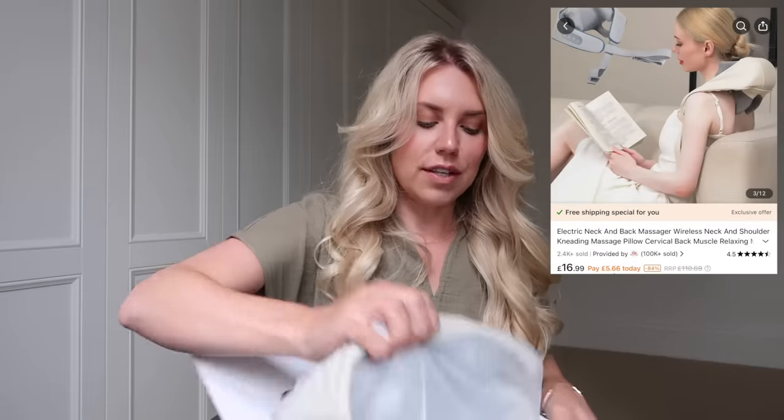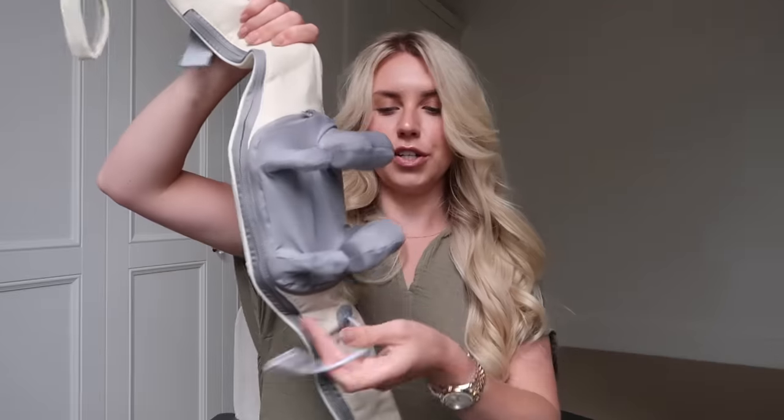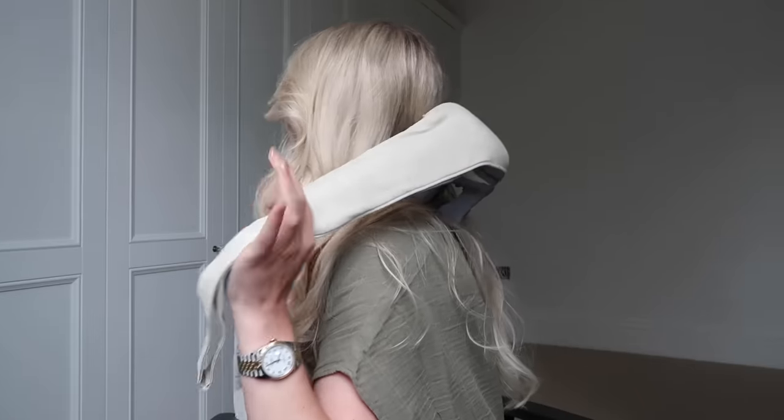And then lastly, I got this bit of a treat, because it's a neck massager, and I can get really stiff in my neck and shoulders. I think they do this in black as well as this kind of creamy color, which is the one that I went for. It's a little contraption which you can charge up here. You've got the handle straps as well if you want to be able to hold them. These literally move and massage you as you're holding it against the back of your neck and your shoulders.